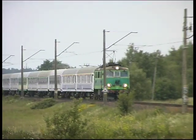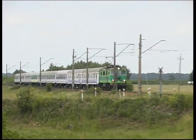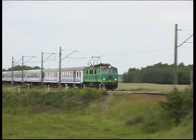Following on behind is EU07 number 109 as it heads towards the capital. This is one of over 500 built throughout the 1960s for passenger work.